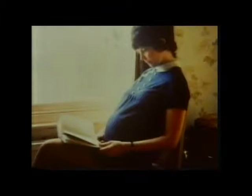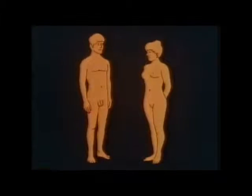In humans, the gestation period, usually called pregnancy, lasts for 9 months. But unlike most other mammals, the human animal doesn't have a breeding season.